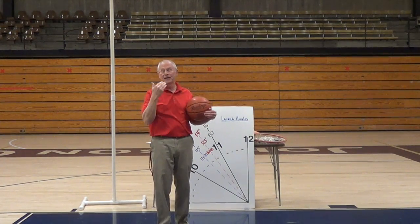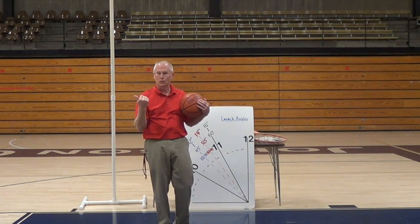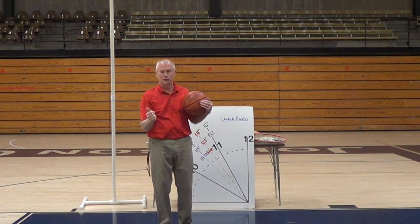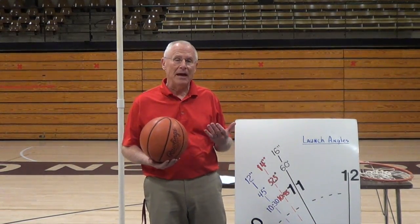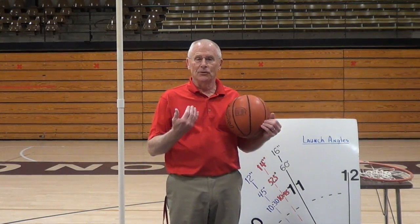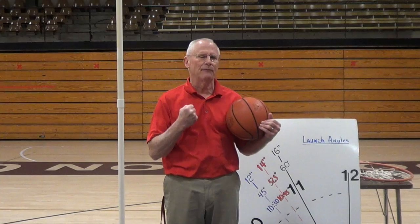Now, here are a couple of things that stop people from being able to shoot the ball straight and get their body parts aligned so it's easy to shoot the ball straight. There are a couple of things that can help you right off the bat shoot the basketball straighter. A lot of times you hear people say, square up for your shot. You hear that over and over, square up for your shot.